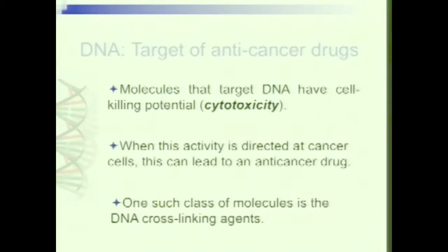The molecules that we're looking at are DNA cross-linking agents. They bind covalently to each of those strands. The strands are normally held together by fairly weak hydrogen bonds, so the strands can come apart and the genetic material can be expressed and copied. But if you have a covalent linkage between the strands, you can no longer do this. So this can be deadly to a cell, and that's good if it's a cancer cell that this is happening to.